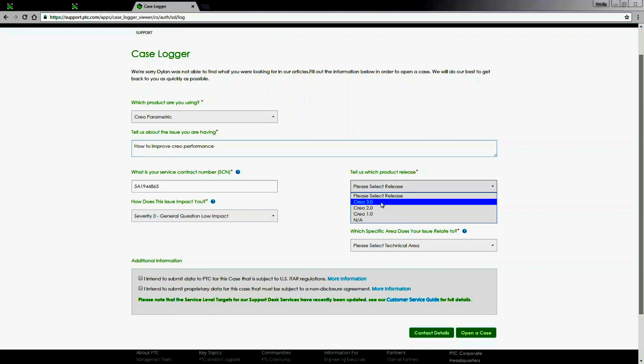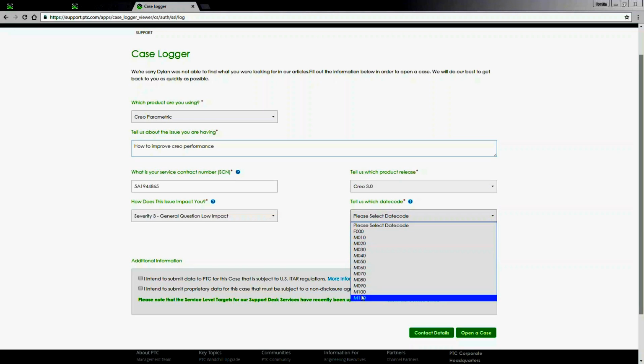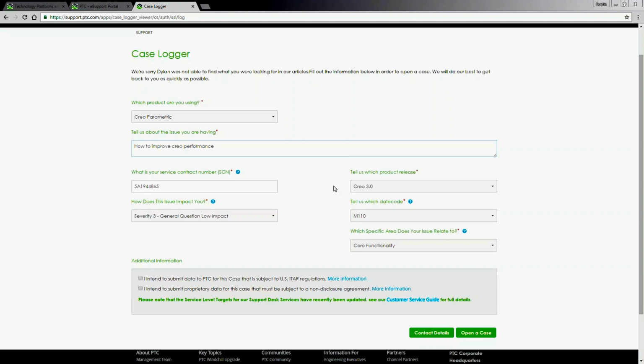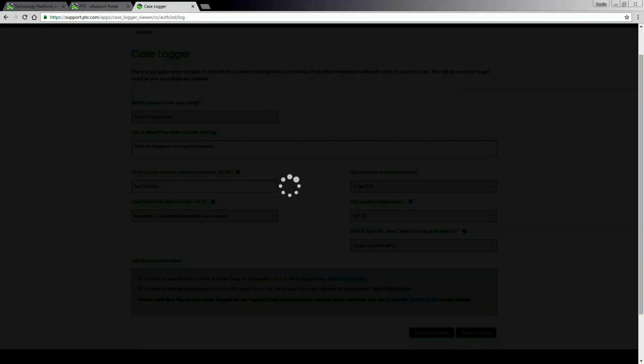Now choose a few other things like your product release. These aren't very important, but it's good to have them as accurate as possible. So we'll just choose core functionality. Once we have all this, we can open a case.